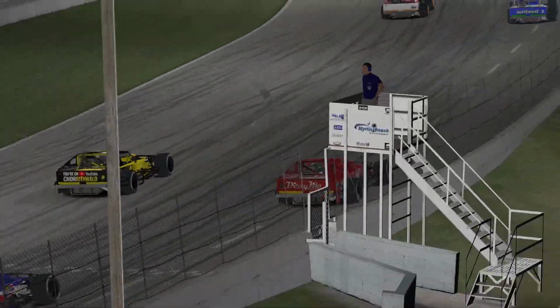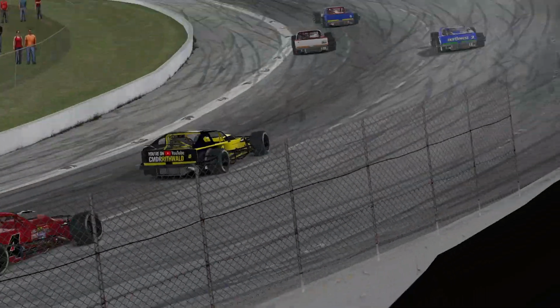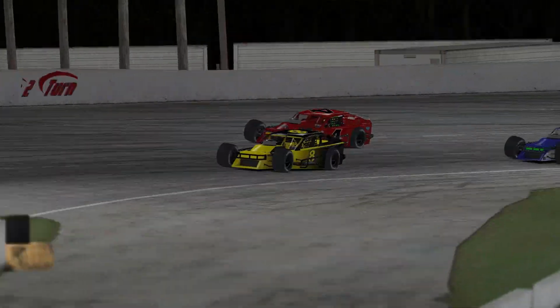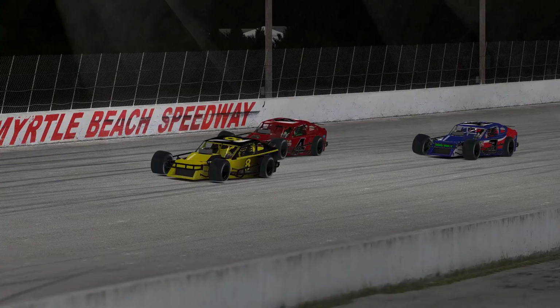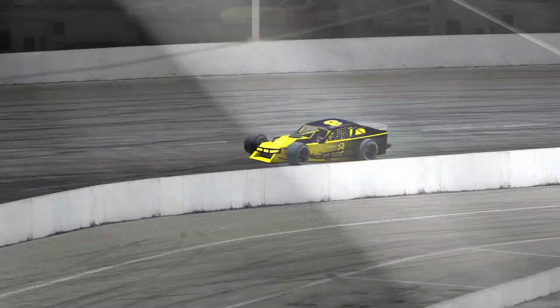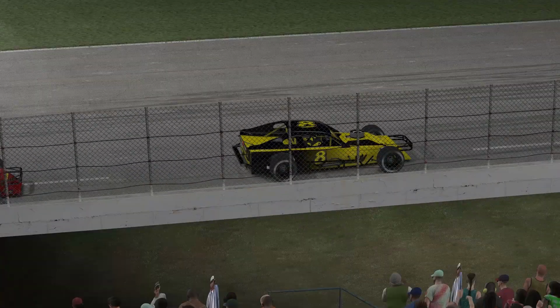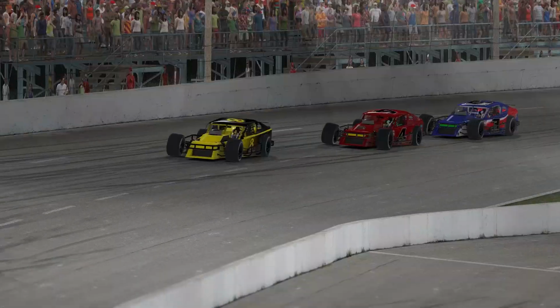Adam bounces off the wall just a little bit. Going to use that to our advantage and get by him. Scott Pepper will try to follow, but Adam tends to put the power down pretty well out of the corner. He uses that to his advantage to stay in front, getting down low to make sure he blocked Scott from getting by. Great racing.